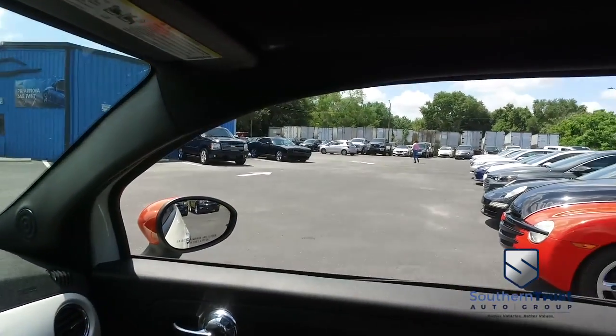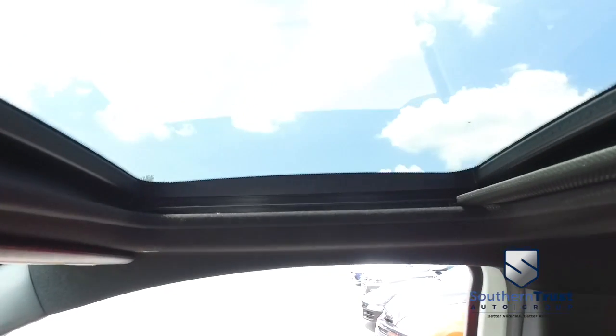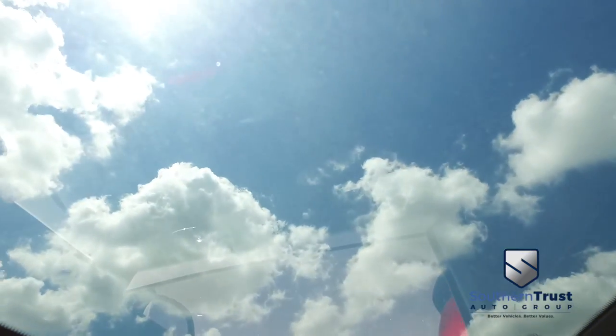Who wants to check out the bright lights of the big city or that beautiful country sky? You got that beautiful moon roof. Somebody ring the bell.